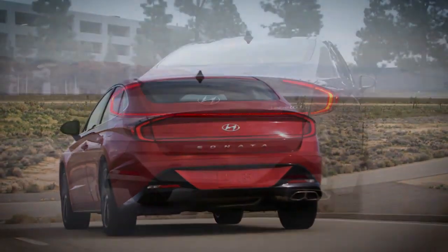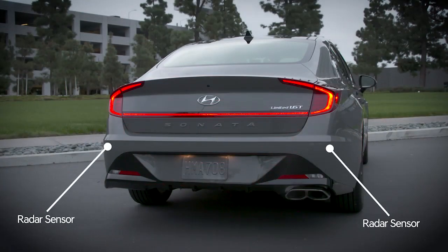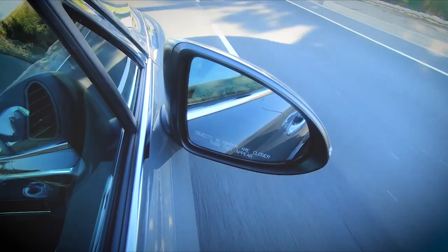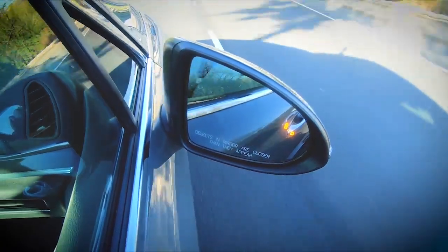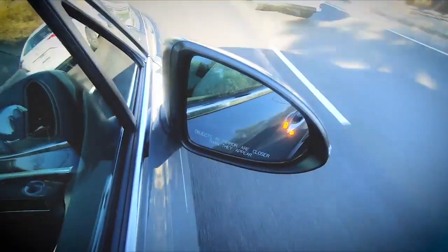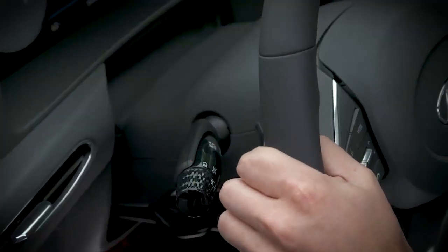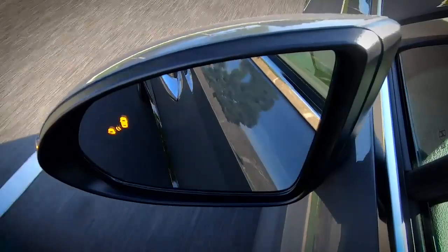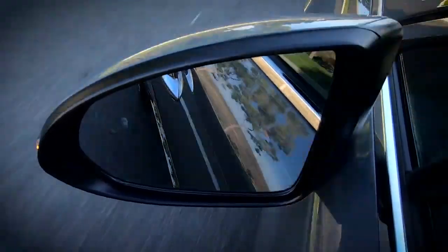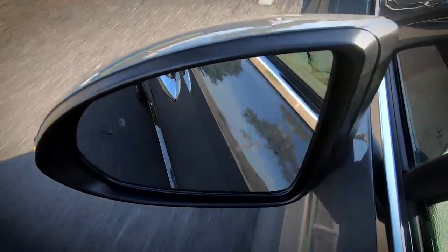behind you. Blind Spot Collision Avoidance, or BCA, uses radar sensors in the rear corners of your vehicle to monitor and warn you of an approaching vehicle in your blind spot. The BCA indicator will illuminate in the corresponding side view mirror whenever a vehicle is detected in your blind spot area. If you apply the turn signal in an attempt to change lanes when a vehicle is detected in your blind spot area, an audible warning will occur, and the indicator in the side view mirror will flash.